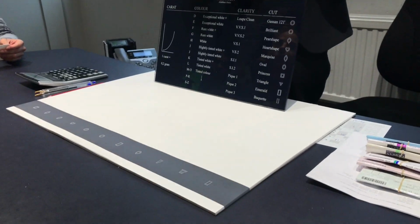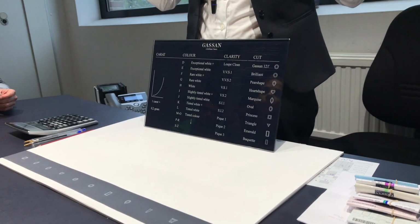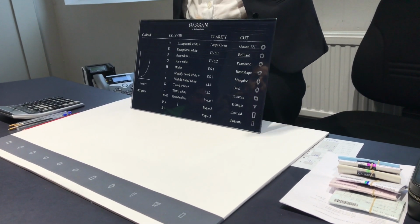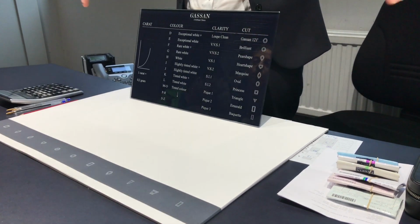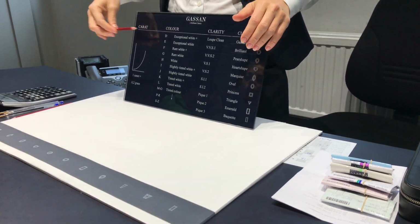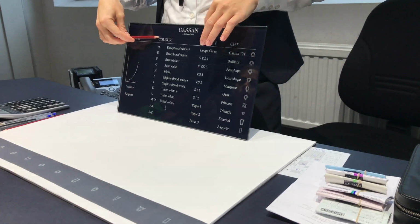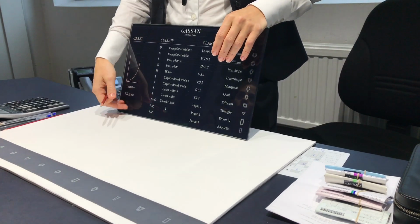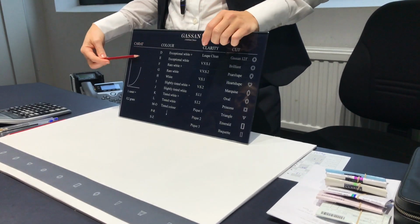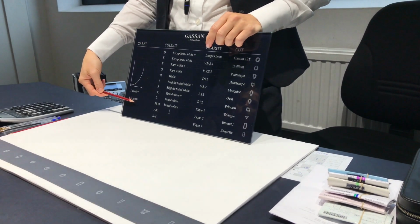Before the invention of this system, actually every country had their own idea how diamonds should be graded. So there was really miscommunication. So diamonds are, so 4C stands for carat, color, clarity and cut. Carat is actually the weight of a stone. I think everybody knows it. 1 carat is equal to 0.2 grams.